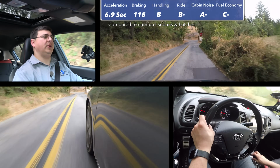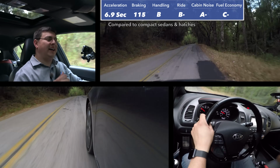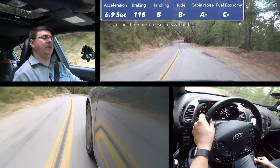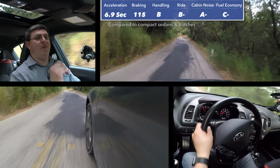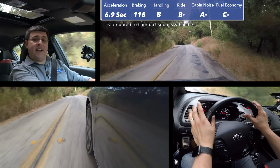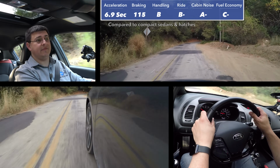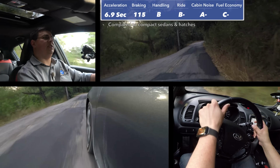The shifts are fairly short, and the engagement and clutch pedal feel are pretty good. We don't have tractor-like levels of clutch pedal travel, and it's pretty easy to tell exactly where the clutch is going to engage. Now, that said, of course, I probably would buy the Forte with the 7-speed dual clutch transmission because it shifts quite simply faster than a human can, and that's why it goes from 0 to 60 faster than I can.